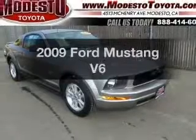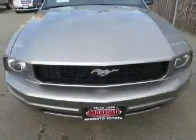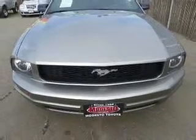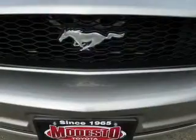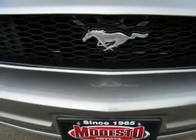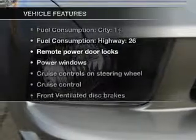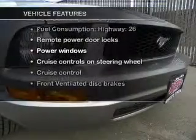Get noticed in this 2009 Ford Mustang. If you're looking for an automobile with great attributes, look no further. With a solid six-cylinder engine that responds smoothly to its five-speed automatic transmission, premium wheels give a more luxurious look. And with these notable features, you won't want to miss out on the opportunity to own this amazing ride.